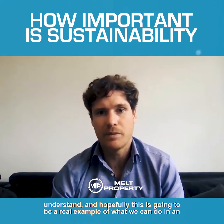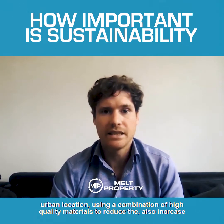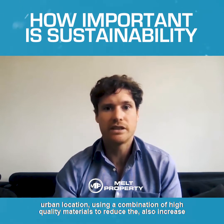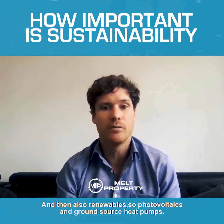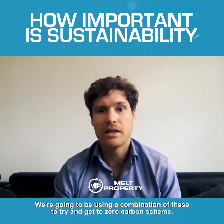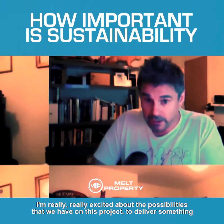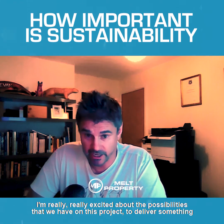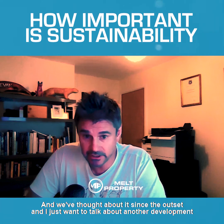And hopefully this is going to be a real example of what we can do in an urban location, using a combination of high quality materials to increase the thermal efficiency of the building, and then also renewables, so photovoltaics or ground source heat pumps. We're going to be using a combination of these to try and get to a zero carbon scheme. I'm really excited about the possibilities that we have on this project to deliver something sustainable. And we've thought about it since the outset.